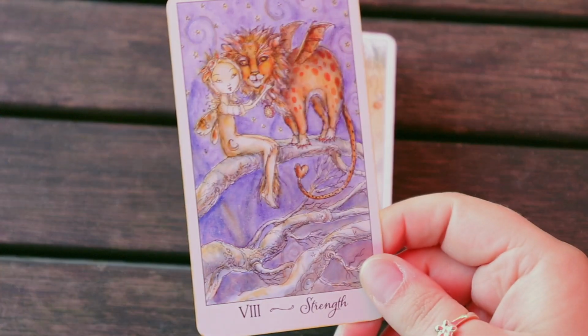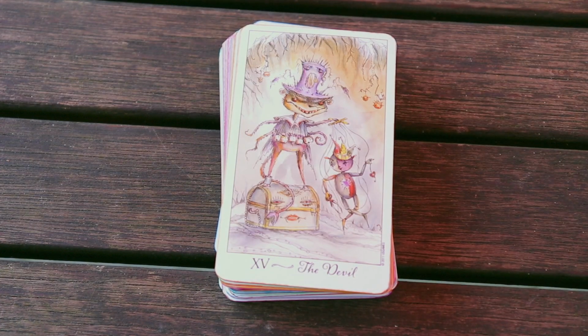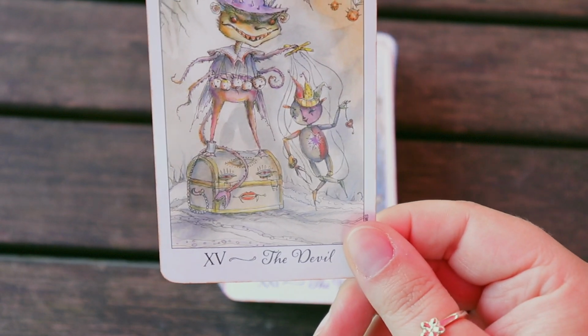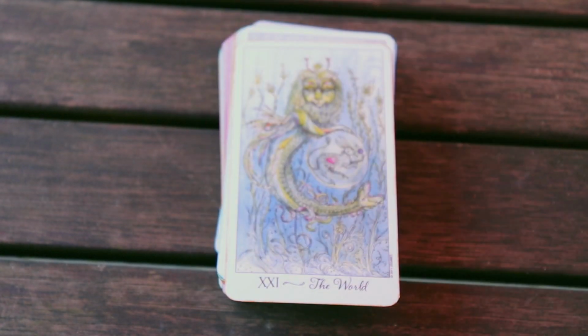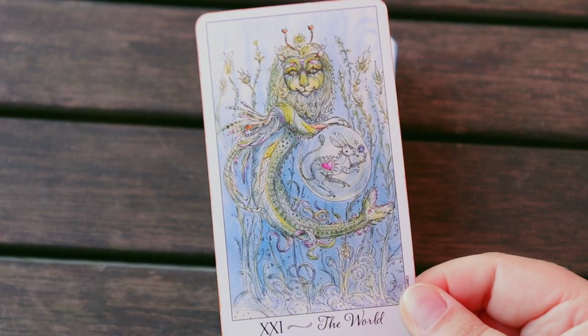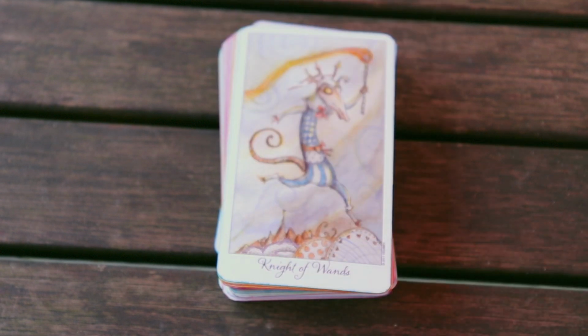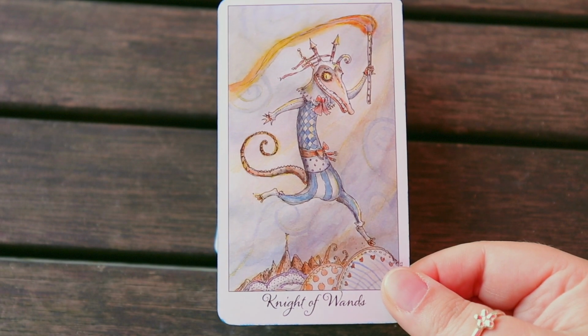Look at this Strength card. I love it. I love the colors in it and the quirkiness. Yeah, I love the Devil card. And the beautiful World card. I'm not fond of a lot of World cards, but this one, I love it. And I had many great readings with it.